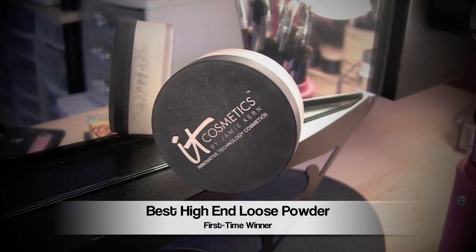For a loose powder, and this could technically be seen as a finishing powder, but I sometimes like to just use it to set a foundation, and it's the IT Cosmetics Bye Bye Pores. I really feel like it does not give the white cast that some finishing powders can give, and it just totally feels super duper smooth. It truly does kind of mask the appearance of pores. Put it over blush, over highlight. It won't take away the appearance of those products, but it will give your skin just a totally perfect look, and I love that.